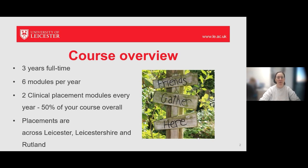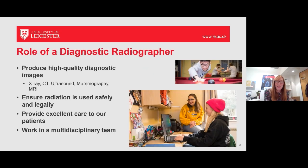In terms of our placements, our placement sites are located across Leicester, so all of the city hospitals, and out into the wider county of Leicestershire and Rutland. So you'll never have to travel too far for any of your placement sites. I'm going to hand over to my colleague Denise, who will talk you through being a radiographer. Hello, my name's Denise and I'm a radiographer.